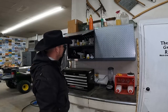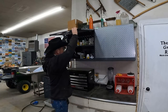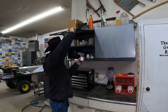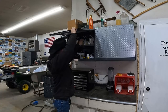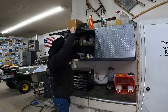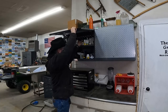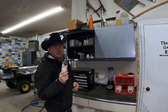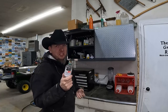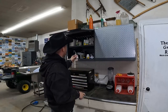On this side is where we keep a lot of our medications and stuff like that. So, like I said, we've got antibiotics that I need replaced. We've got more antibiotics, 7-way, dewormer, Vanamine, which is great stuff. If you can get your vet to give you a prescription for Vanamine that you can keep on hand, I don't know how many times this has saved me with little calves.